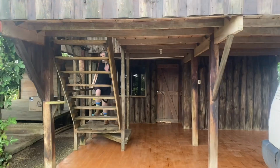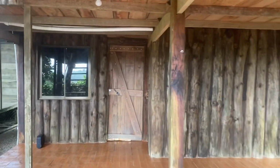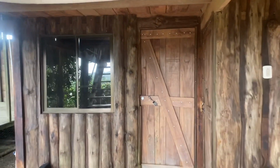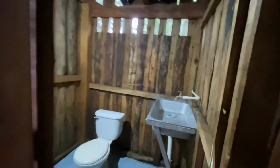Hi, Claude. Here's the main cabin. And in it, we've got, it's a bit of a bedroom. Almost like a little apartment. Oh. Creepy rustic bathroom? Sure, why not?